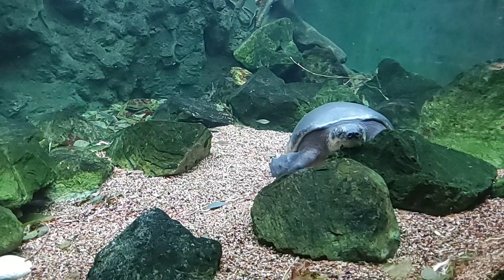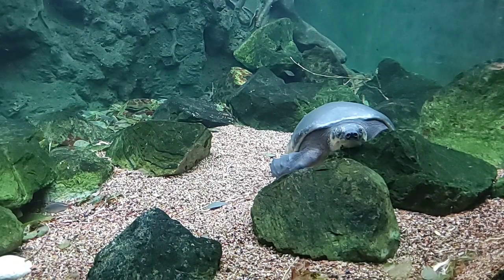So Fly River turtles are omnivores, which means they eat a little bit of everything. One of those things that they might eat would be fruits that fall into the water. They might eat clam or smelt or even tree branches.